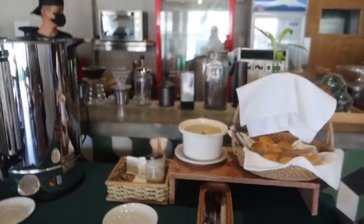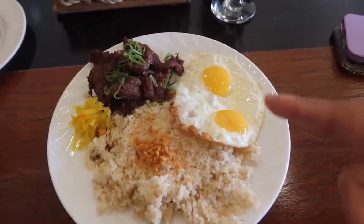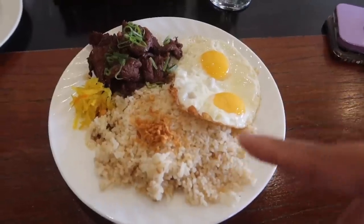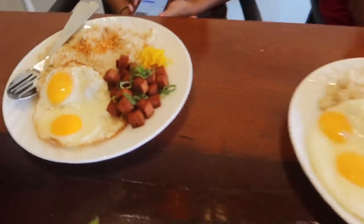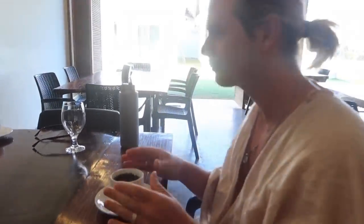Nice breakfast. This is my breakfast, tapsilog. So, tapsilog is tapa, it's beef, eggs, and inangag na rice, garlic rice. And also, Je is having tapa, same as me. Tara, what are you having? I'm having a spam silog. Spam silog. So, instead of tapa, Tara got the spam. And what did you get? Just coffee. There's unlimited Americano coffee. He's happy. 5 stars.